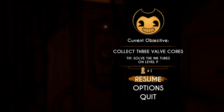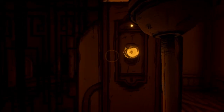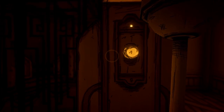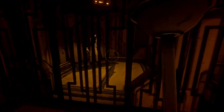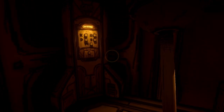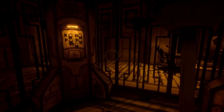I swear, she's just forcing me to stay down here until I die. Solve the ink tubes on level P. Oh. Okay, so I do need to do those ink tube things. Making this much harder than it needs to be. Alright, now I'm up here again. Hopefully this time I know what I should do.